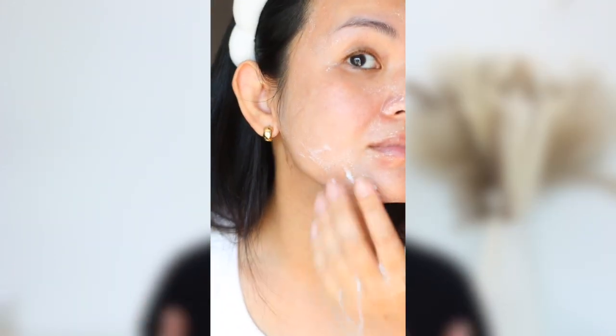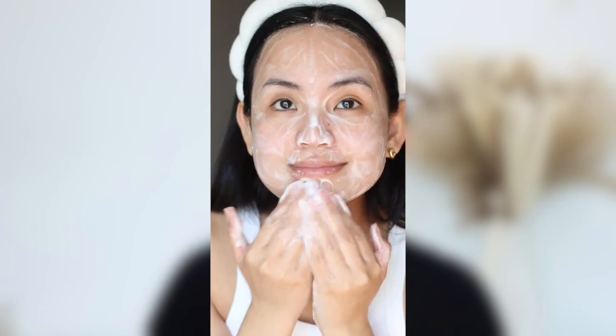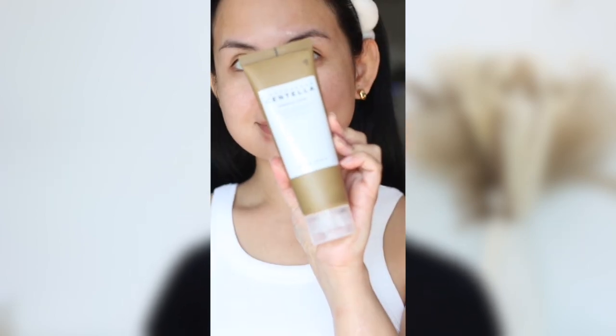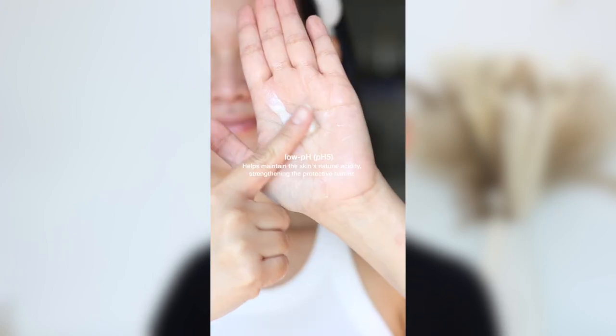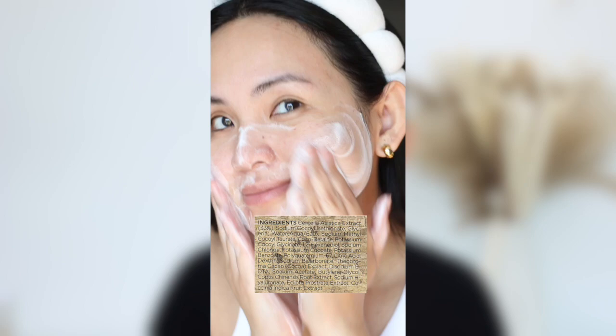One important thing that I learned when using a cleansing oil is that you really need to emulsify the cleansing oil before rinsing it so that there's no residual oil. Also, you always have to follow cleansing oils with a foam cleanser to remove any debris that is left off or any other water-based debris on your face.